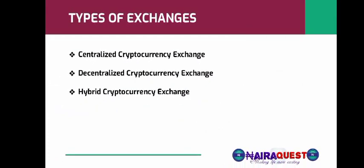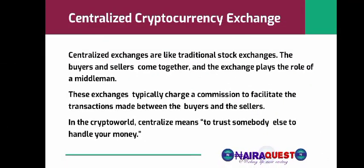And then what are the types of cryptocurrency exchange? You have centralized cryptocurrency exchange, decentralized cryptocurrency exchange, and hybrid cryptocurrency exchange. A centralized cryptocurrency exchange is like a traditional stock exchange. The buyers and sellers come together and the exchange plays the role of a middleman. The exchange plays the role that's centralized.